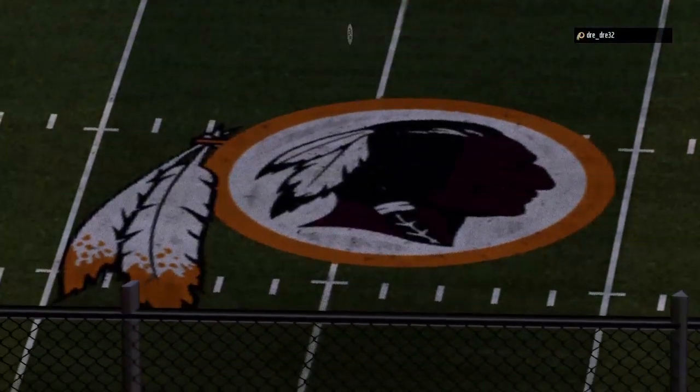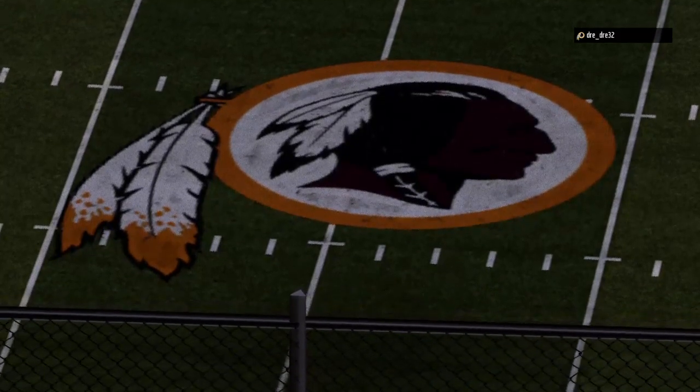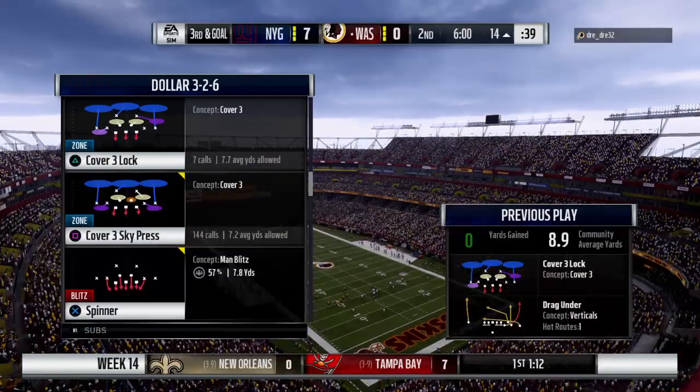Back live, Charles Davis to my right. I'm Brandon Gaudin. It's Redskin football to begin quarter number 2, and they'll come up looking to keep this drive moving.